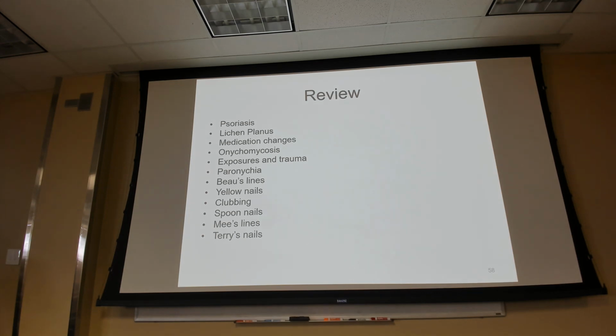So like at the end, we were talking about Beau's, yellow, spoon, Mees, Terry's. All of those ones are newer ones that we have to look into for the diagnosis, so labs and everything, but if they are already on the medications there, then we can press on.